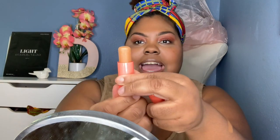And this is kind of like my winter shade. I don't know what you would consider fall. Is this my fall one? Okay, this is Cameroon. I got matched at Ulta for this color. I'm gonna put Cameroon at the top. And then I also picked up another shade, which was Addis Ababa. I might be saying it wrong. This is Addis.